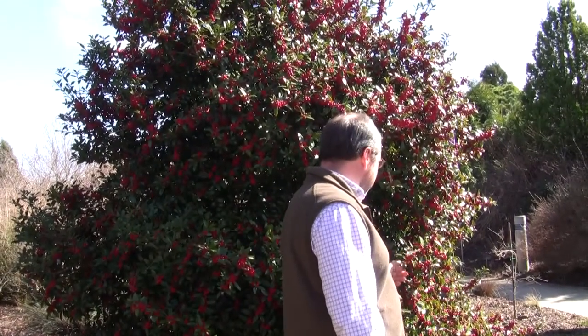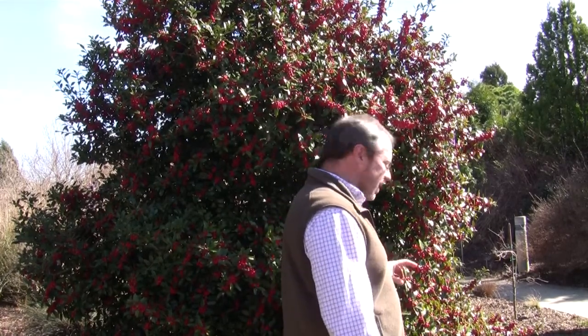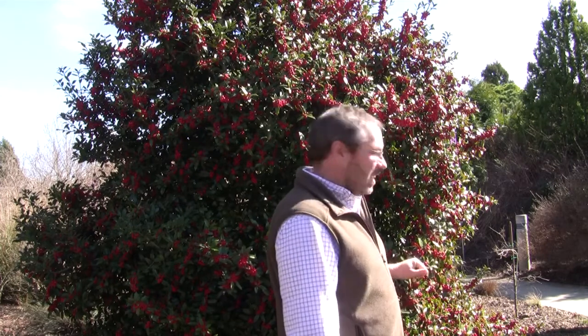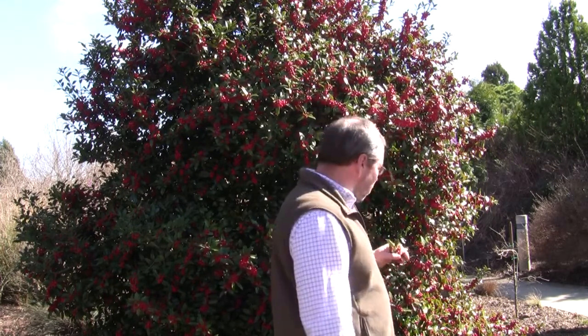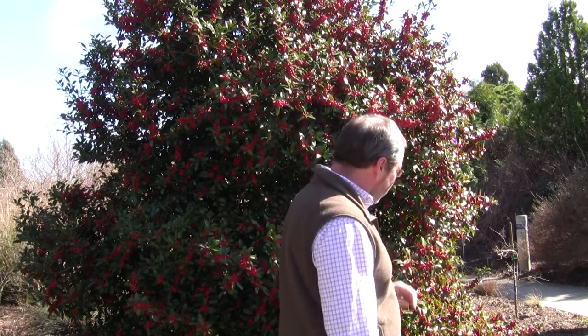It doesn't get too big, and it is a spiny holly. Those who come on a lot of the tours know I really like the non-spiny hollies, from my days as a gardener, pruning lots and lots of hollies, holly hedges, and things like that. But this one's not too terribly bad. It'll draw blood if you really grab it too hard, but it's not too bad.